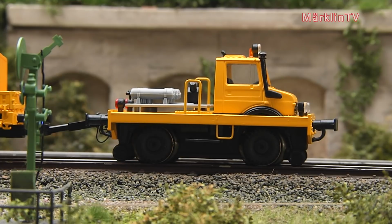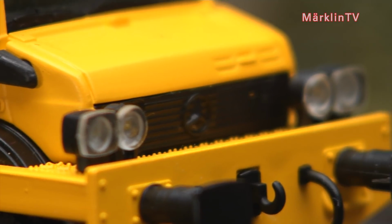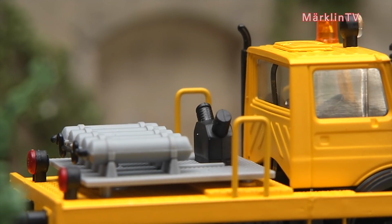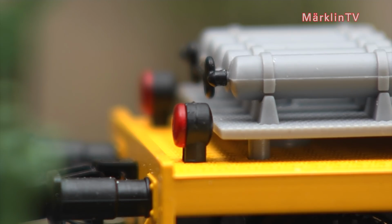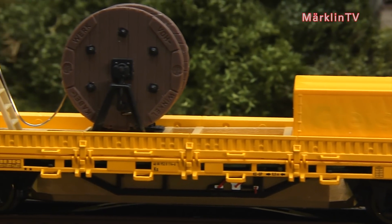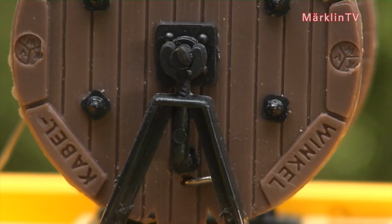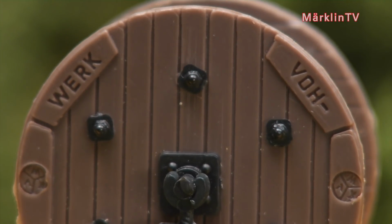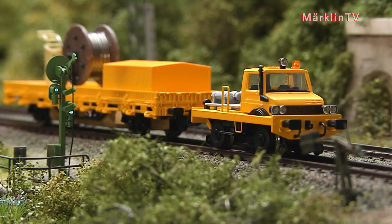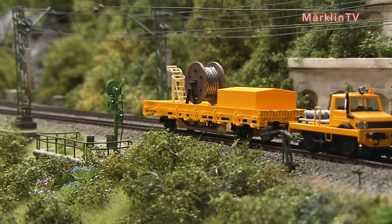The Unimog is built into a special frame. It comes with a vast number of sound functions thanks to the built-in MFX Plus decoder. Lighting inside the cab can be switched on separately. The 1650 type Unimog is coupled with a special wire repair car holding a compact maintenance-free motor. A cable reel is mounted on top. With the Unimog and its matching car, model railroaders will be able to recreate authentic scenarios on their layouts. Both Märklin models depict the prototypes as they looked in 2017.